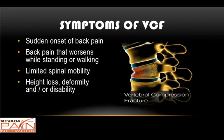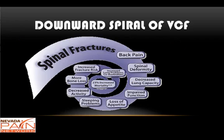The symptoms of a compression fracture may include sudden onset of back pain that gets worse when standing or walking, limited spinal mobility because of the pain, and you may see some height loss, deformity, and disability, difficulty with activities due to the pain. Now, this is called the downward spiral of compression fractures.